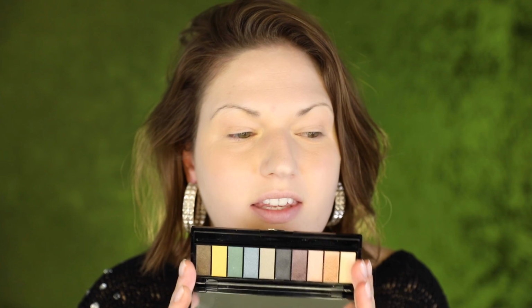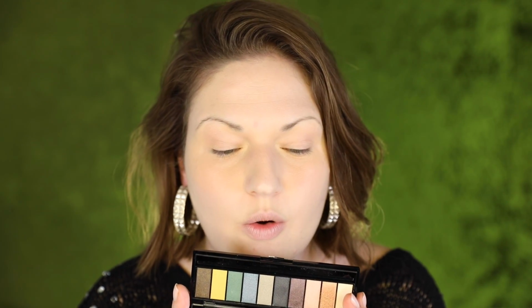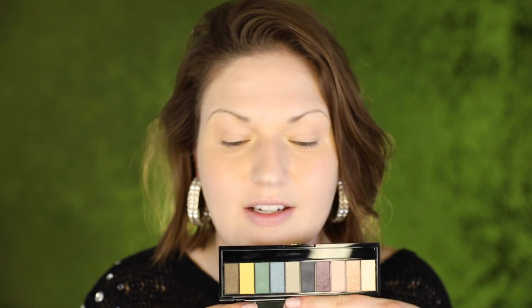But the thing is, these shadows are so awful. Drugstore eyeshadows have come such a long way. This just doesn't cut it. Every single shadow in here is shimmery. So that's just so old-fashioned, especially with these darker colors, people don't really use super frosty shadows for their whole eye. Usually it's a mixture of frosty, shimmery shades and mattes, and this one is all frost. This palette and I were never going to be friends.